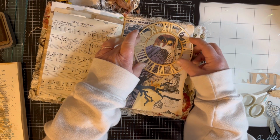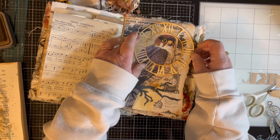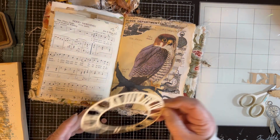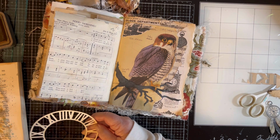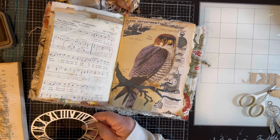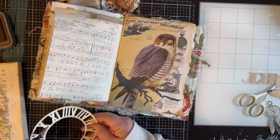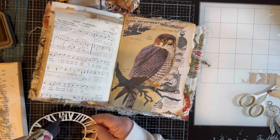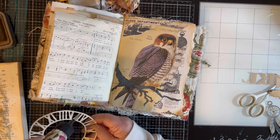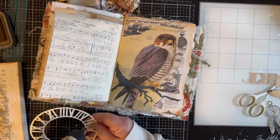Okay, and then I'm going to glue this around his head, just like this. Okay. So obviously I'm going to use art glitter glue for that, because thank goodness for the metal point, right? It takes me a second to glue this.